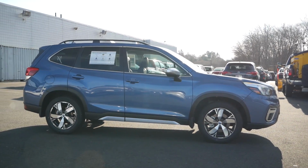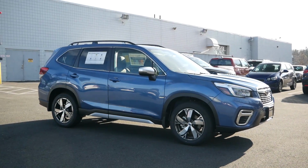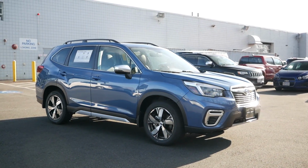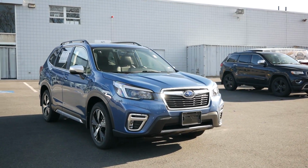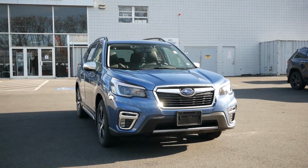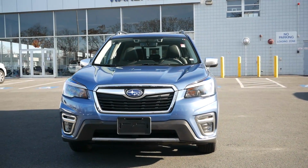If you have a budget of around $30,000, the options available to you in the compact crossover market are abundant. However, it's always difficult to find the right vehicle for you, especially if you have a family and are looking for a great all-around crossover that can take on different road conditions, including snow.